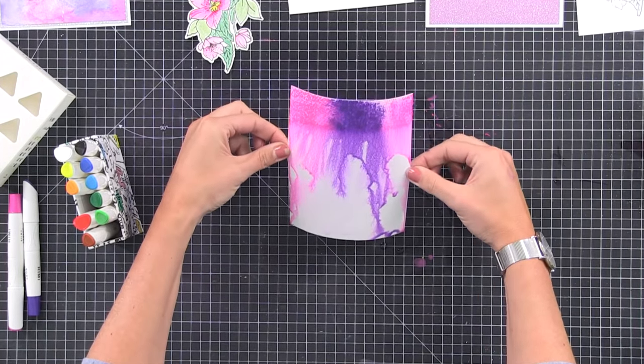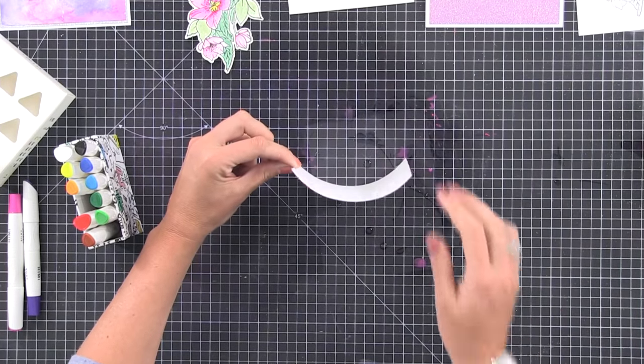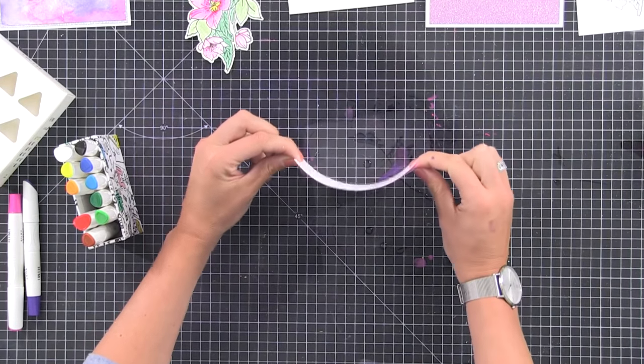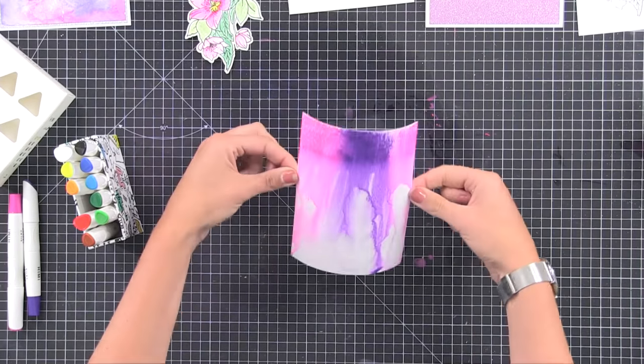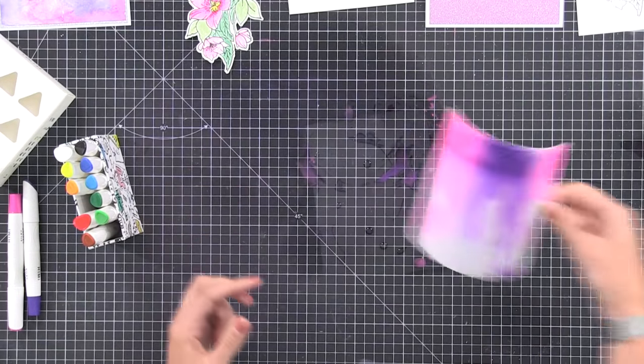Look at that! How cool is that? So I'm just giving it a second. You could tap it if you wanted to speed it up a little bit, but I would certainly do several backgrounds with these. So I'll just set that aside. Get tidy my station.